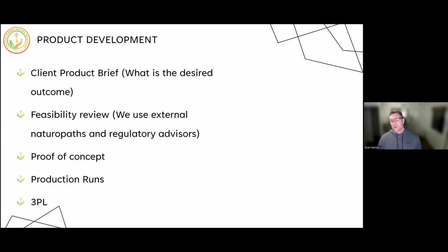And then once we're able to actually produce the thing, we need to make sure that it's going to comply with the food standards, okay? As I've previously said, there's a difference between things that TGA producers and GMP labs can produce versus what we can produce. From there, we go into the proof of concept.